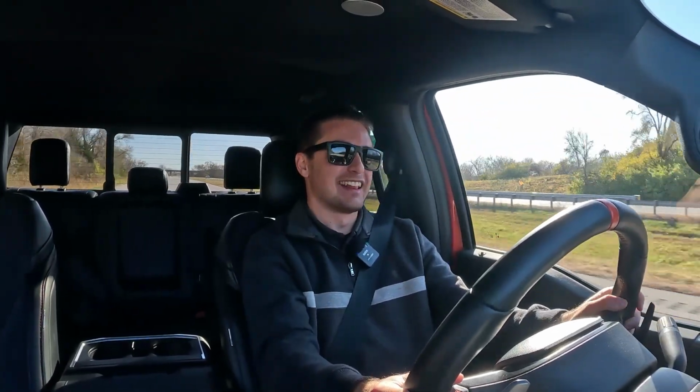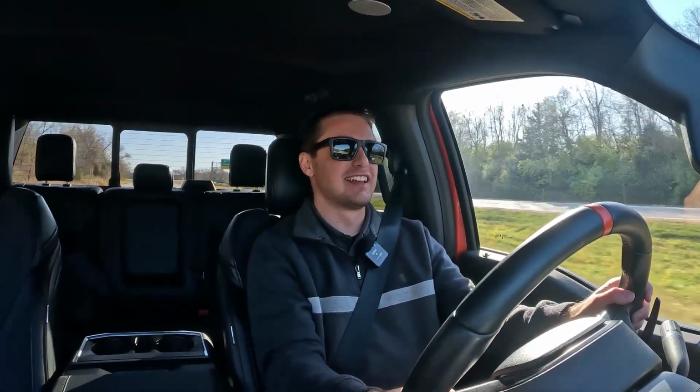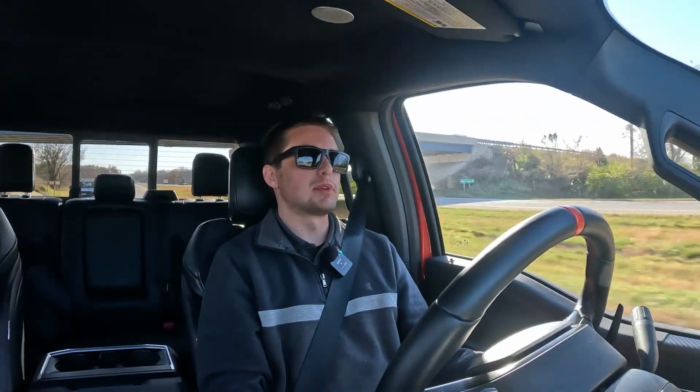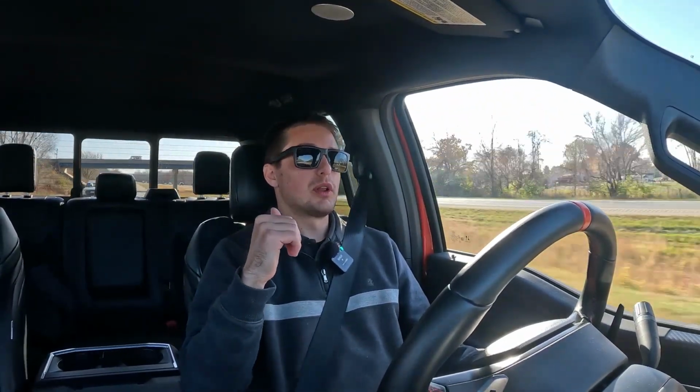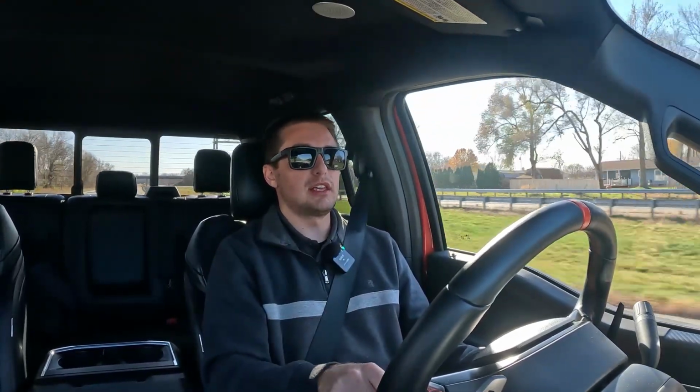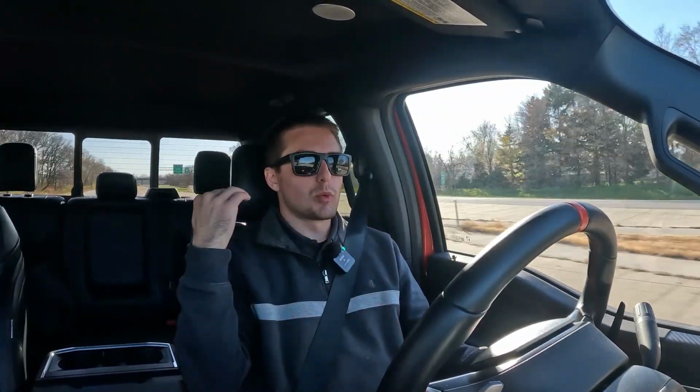But putting your foot down, oh my goodness. Now, out here on the interstate, the cabin is definitely much more isolated and quiet versus that of the Bronco Raptor. One thing worth noting is the exhaust actually drones quite a bit, even in its normal setting at certain speeds, but luckily, with just a push of the button, you can put it in quiet mode and it instantly goes away entirely.